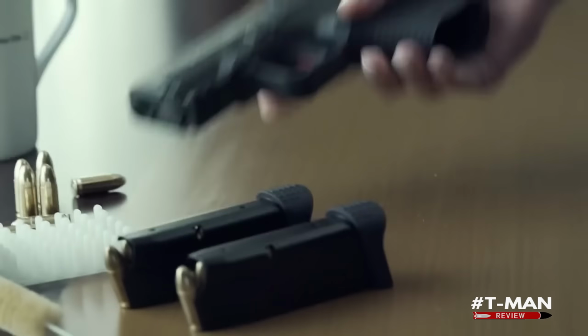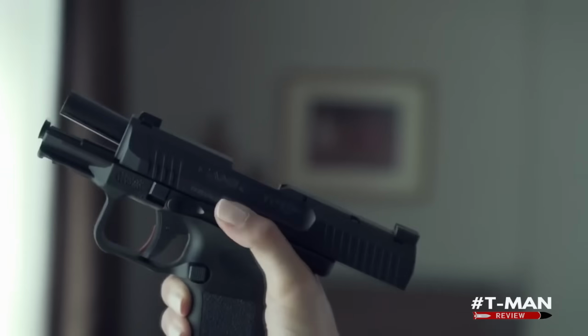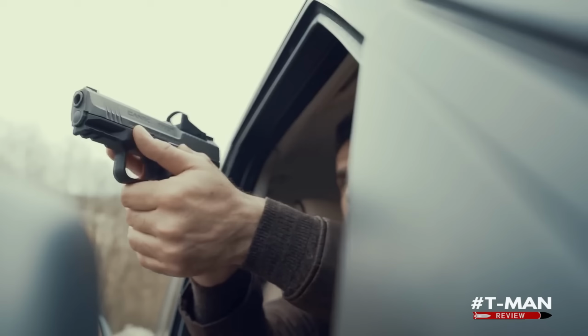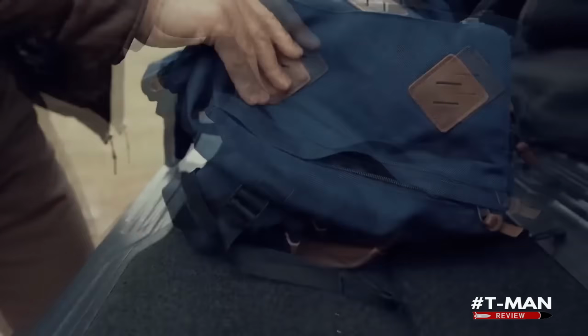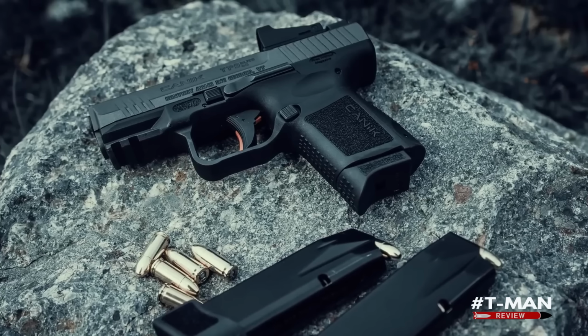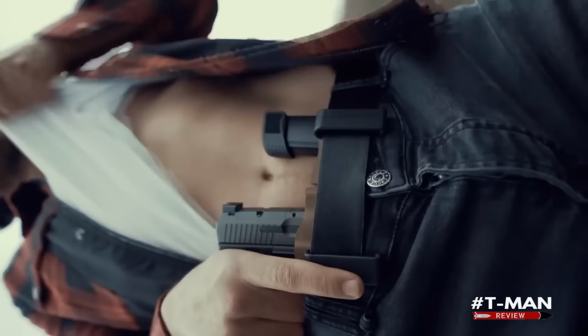I've tested it with both hollow points and FMJs, and it performed flawlessly without any issues. It's accurate up to 25 yards, especially when paired with a red dot. And while it's a bit thicker than some micro compacts, that added bulk translates into a full, comfortable grip that feels fantastic in hand. Now let's talk about the trigger.